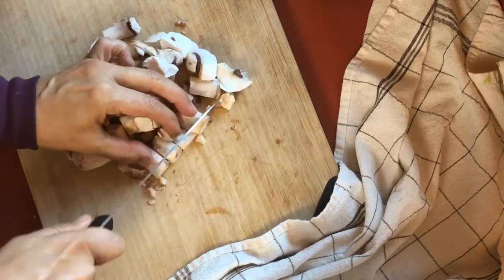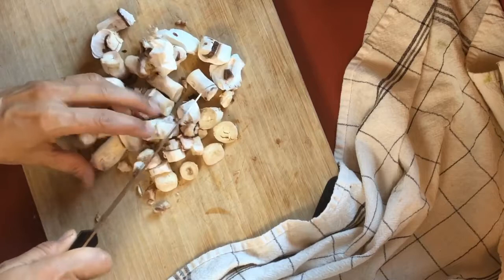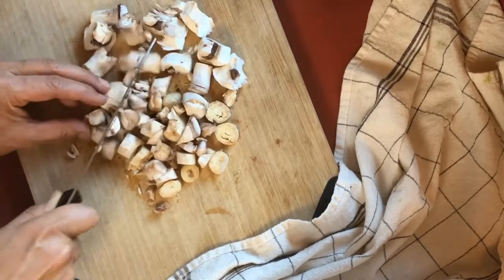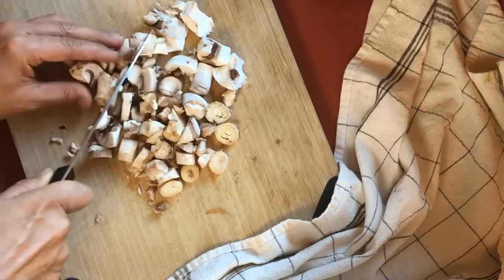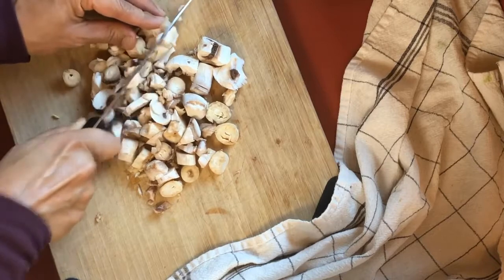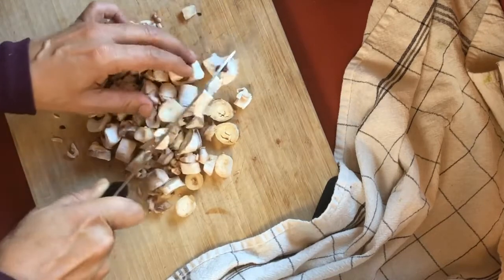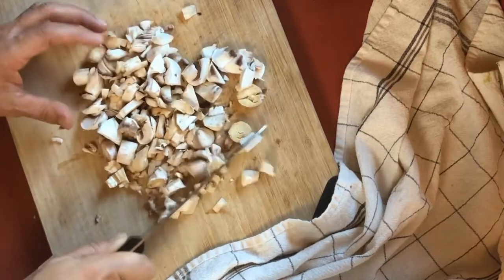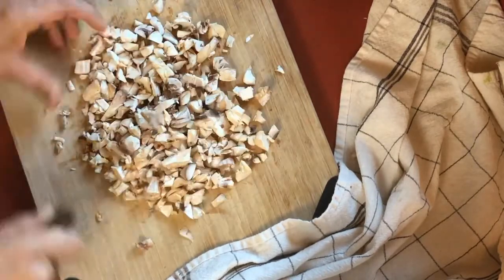Now I'm going to chop those mushroom stems into tiny pieces. They are going to be part of the stuffing, so we do want small pieces, but don't worry about them being super tiny because for one thing, they will cook down and then they are going to go into the food processor for just a second, and that will get them to the consistency where we can stuff them in the mushrooms.